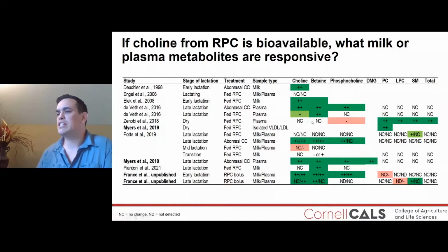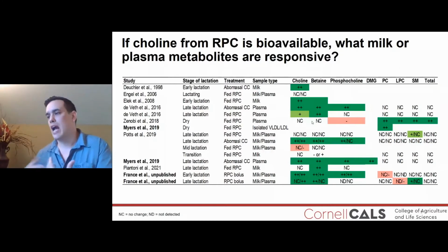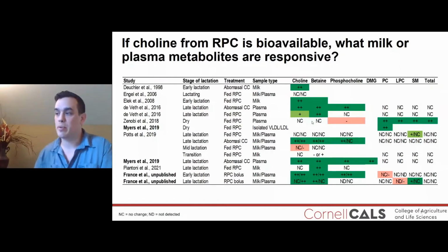And so when you see something like this, you look at the totality of the experiments. Whenever you're going to abomasally infuse or feed rumen-protected choline, the general consensus is that there's going to be an increase in either milk or plasma choline, betaine, and phosphocholine.